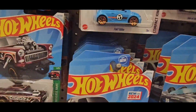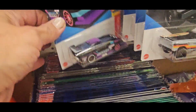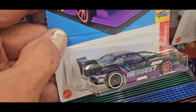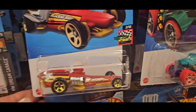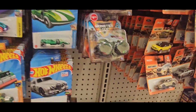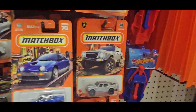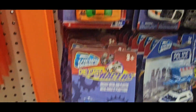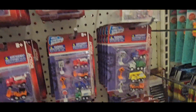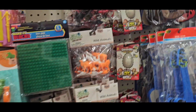Okay, let's take one look at the cars real quick. Look at the newer ones they got. This is a special edition one. And they do have a 2-pack, a 3-pack. New jump ropes.